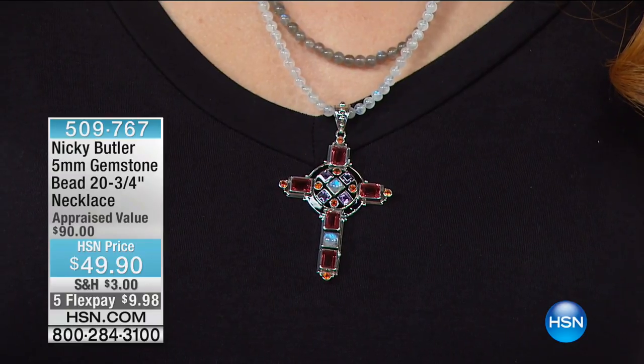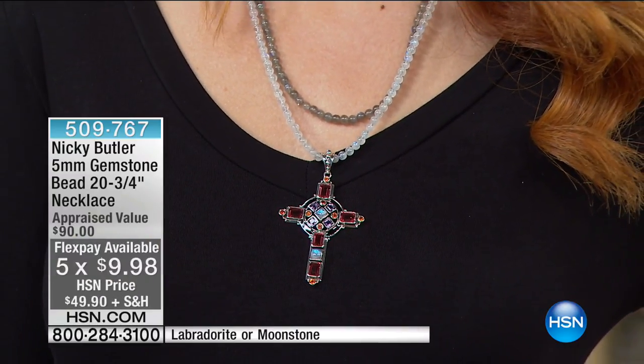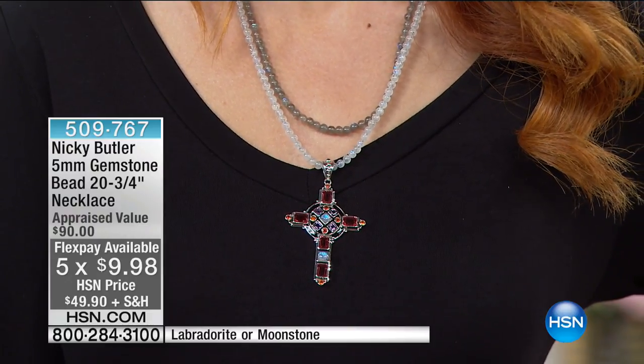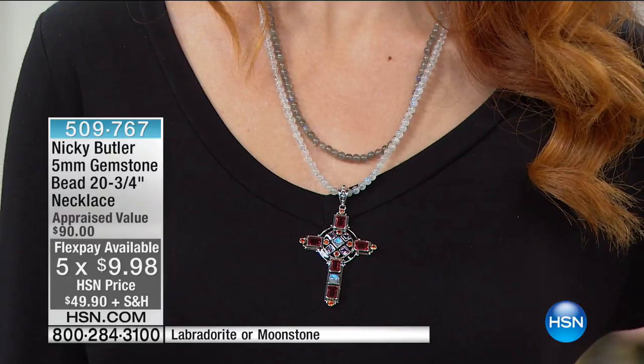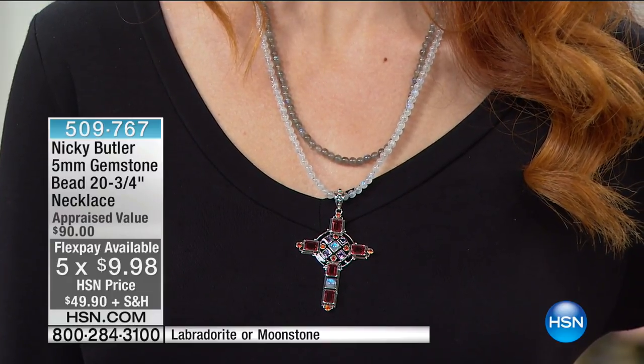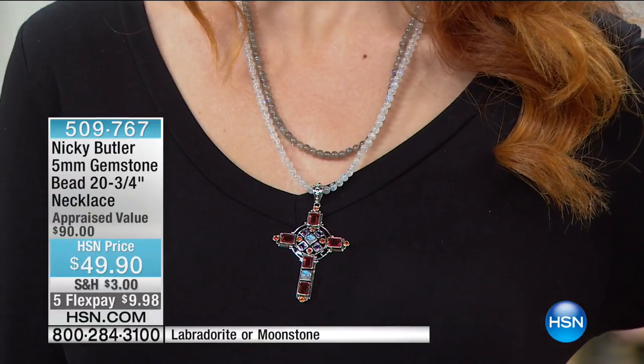So I know we have to wrap up. 509-767 is now your item number on the 5mm gemstone bead necklace. Continue to call in for the Celtic cross. We have maybe just about 100 left with everybody calling in. Kate, do you have Irish blood in you? You must have. You can't be that gorgeous and not have a bit of Irish blood.